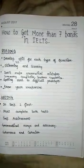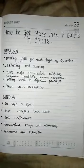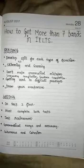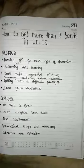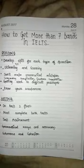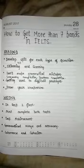Unless you know your weakness, you won't know how to improve. You must check the reason why you are getting your answers wrong or right. If you are getting answers wrong due to your understanding of the passage, then you must improve your English language. And if you are getting answers wrong because you couldn't find the information, or you ran out of time, then the problem is your technique or strategies. Spend time reviewing your performance.